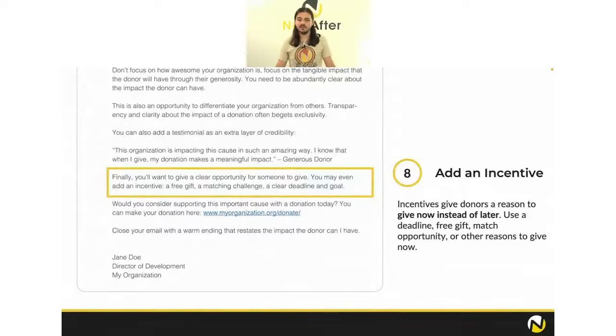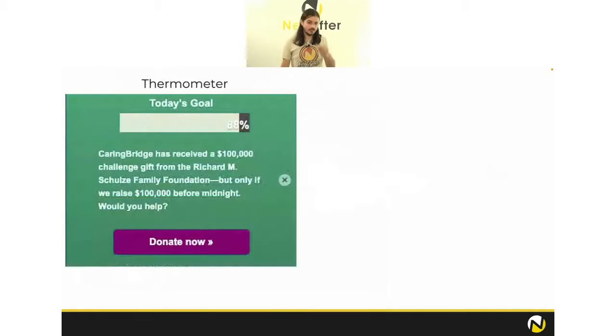These are all different incentives that you might use in your appeal. And I want to show you just a couple examples of how these incentives can be shown and showcased, and how it's not just enough to have one, but we have to make sure people really know it and understand it. So here's one example of this organization that had a clear goal, a clear fundraising goal, and they're measuring progress using this sort of thermometer.